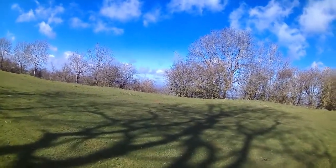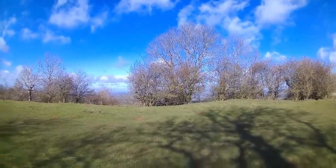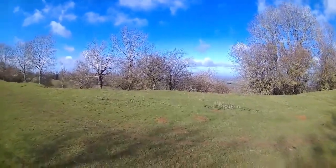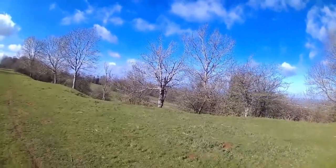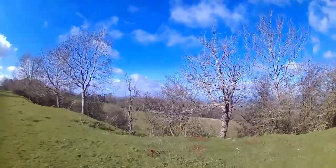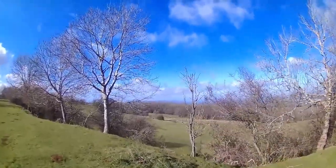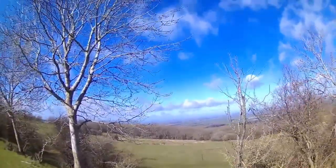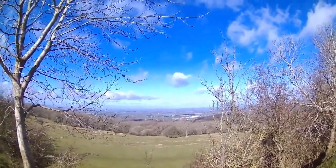Some beautiful views across here over the Vale of Evesham and all the surrounding villages. If we can get a bit closer, might be able to see a bit more. Quite quiet up here today actually. I think everyone's off to Cheltenham. Hang on, let's see if there's anything nearer. How good that's picking it up. I must get a better camera. Absolutely gorgeous view from up here.